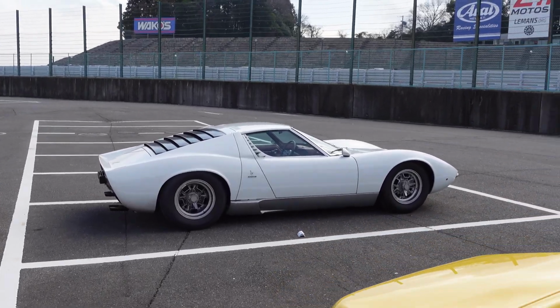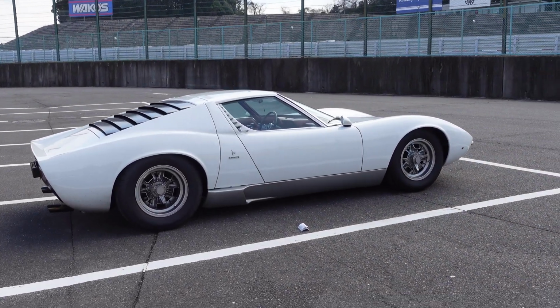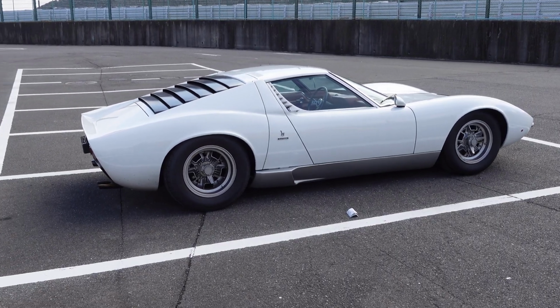Lamborghini Club members, please return to the Lamborghini Club Lounge. Really clean and white.